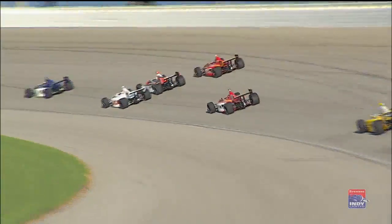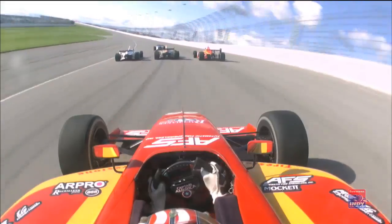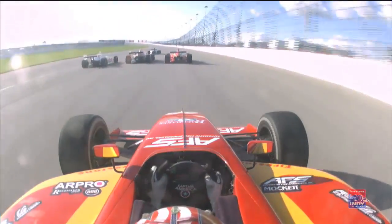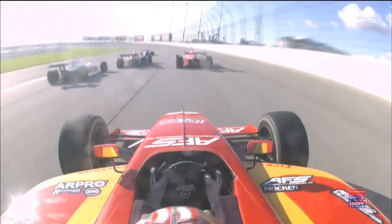And now we watch on the high side the 27 machine. So here comes the 27 of Saavedra. Looks like he may try the same thing. Let's see if Hildebrandt now goes behind Saavedra and helps Saavedra around Davison. That's what Saavedra needs. He needs someone to support him and to push him along.